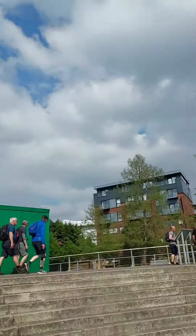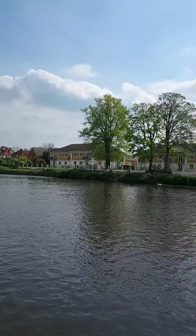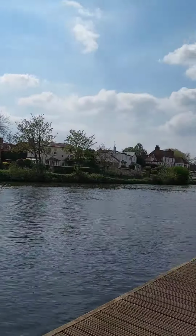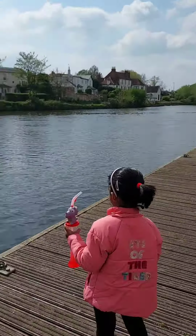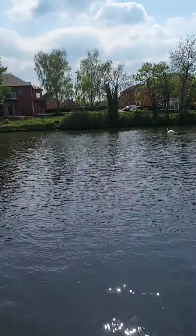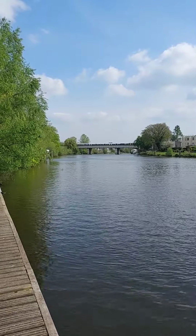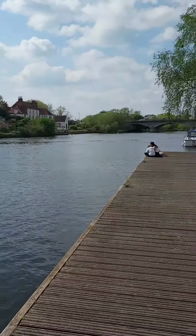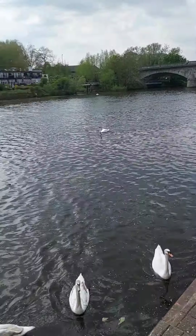There's a church also, and there's the High Street, a lot of things are available in here. You must come here and enjoy. Now we'll go to the park, we'll see if any park is available for kids, so we can enjoy there. See, there's a train station, a train is going there. See guys, there are so many swans.